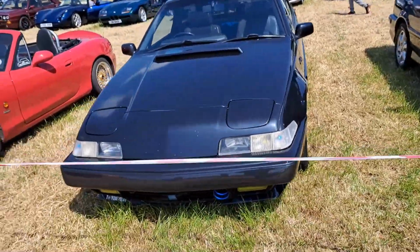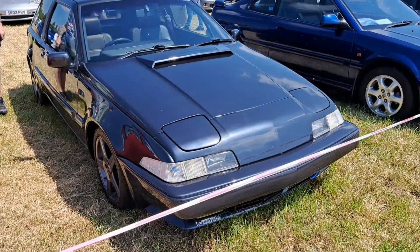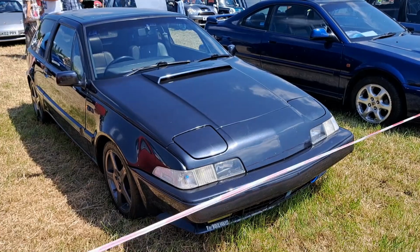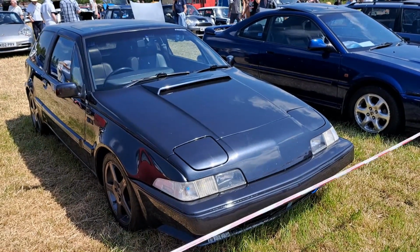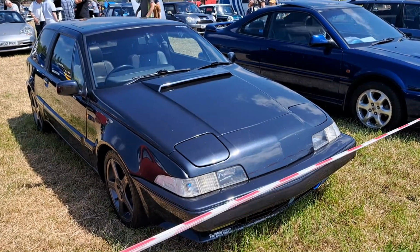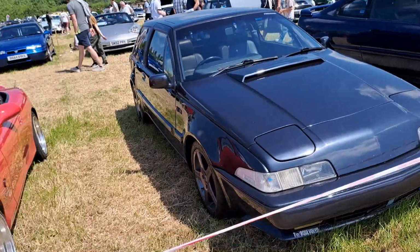Then a Volvo 480 Turbo, probably modified even more. I do know a bit about these because I used to own a 460 GLE. They drive a bit better than a 460 GLE though, I can tell you, the 480s. They also look a bit more sort of interesting to most people, though 440, 460s, there's nothing wrong with them particularly, it's just the 480s that all these people get excited about.